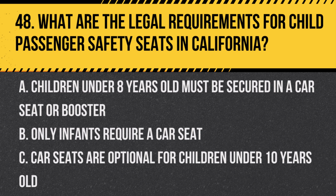Question 48. What are the legal requirements for child passenger safety seats in California? A. Children under 8 years old must be secured in a car seat or booster. B. Only infants require a car seat. C. Car seats are optional for children under 10 years old. Answer: A. Children under 8 years old must be secured in a car seat or booster.